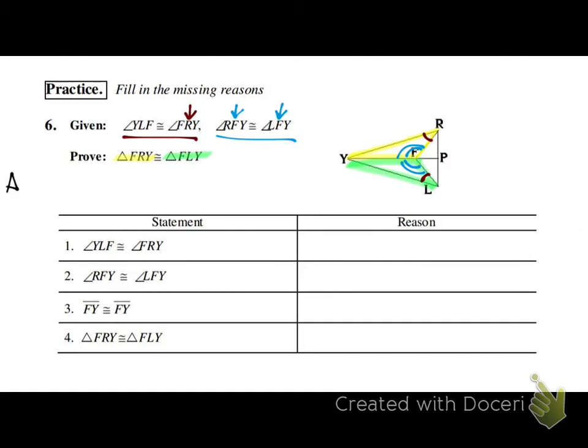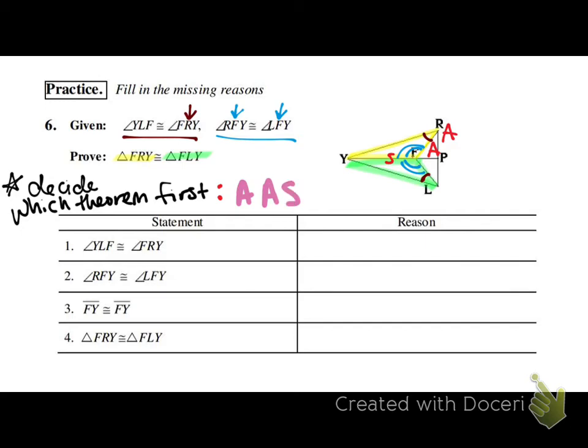What I recommend before you even start is to decide which theorem proves these two triangles are congruent in the first place. In our first triangle, we have an angle marked congruent to an angle. Then we have a second angle marked congruent to a second angle. And last, it's not on the picture, we know they share a side, so they have a side that is also congruent. We have two angles and a side, so we need to decide: is it angle side angle, or angle angle side? I would say angle angle side, because the side is not in between. I'll show you why deciding what it is first is helpful, especially when you're doing it on your own and not filling in the blanks.